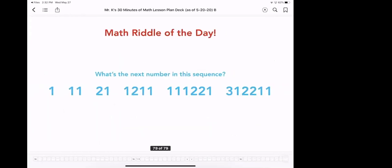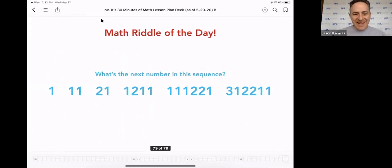Okay, and then last, here is our riddle for the day. I like this one a lot. We have a series of numbers, and the question is what comes next in the sequence? So first we have 1, then 1, 1, then 2, 1, then 1, 2, 1, 1, then 1, 1, 1, 2, 2, 1, then 3, 1, 2, 2, 1, 1. What would come next in this sequence?